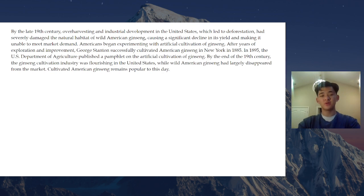By the late 19th century, overharvesting and industrial development in the United States, which led to deforestation, had severely damaged the natural habitat of wild American ginseng, causing a significant decline in its yield and making it unable to meet market demand. Americans began experimenting with artificial cultivation of ginseng. After years of exploration and improvement, George Stanton successfully cultivated American ginseng in New York in 1885, and in 1895 the U.S. Department of Agriculture published a pamphlet on artificial cultivation of ginseng.